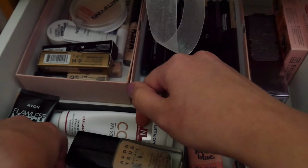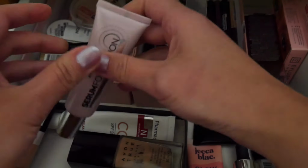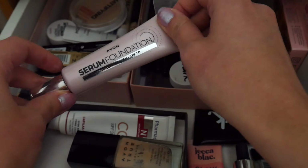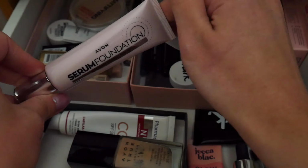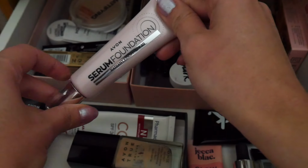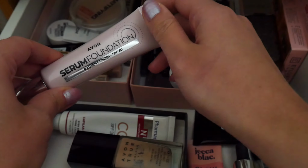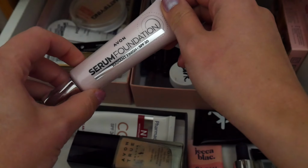I think I'll take the serum foundation. It doesn't match me perfectly, but it's a luminous finish, a radiant finish. It says on there SPF 30. Oh, by the way, we're going on a, it's kind of like a staycation if you want to. It's still in the UK. It's not going to be super hot or anything. But yeah, I like this one.